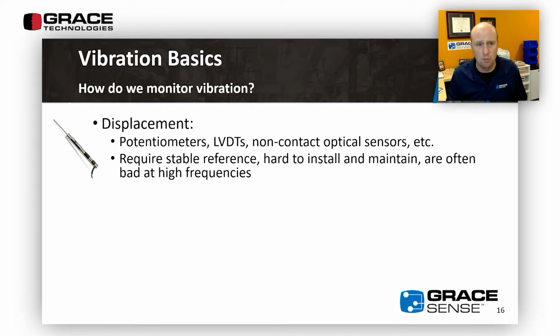The problem with monitoring displacement directly is it requires a stable reference point. I have to actually have some stable reference point to measure against. And that's hard to find in an industrial setting. As a result, these sorts of displacement systems are pretty hard to install and maintain.